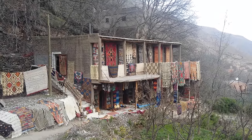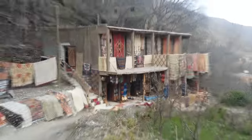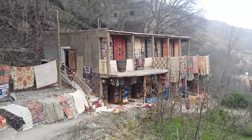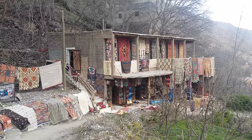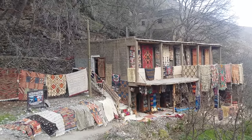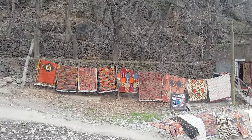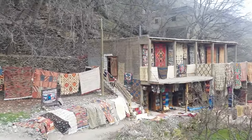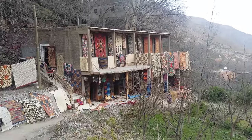Here we are in the village of Imlil in the High Atlas mountains, and we're just going to go and have a look at a shop which belongs to a good friend of mine, Mohamed Bolmssail. I met him about 15 years ago up in the High Atlas mountains in a place called Sidi Shamarush, where he was a young lad and he was selling carpets. And this is his shop. Let's go and have a closer look and meet Mohamed.